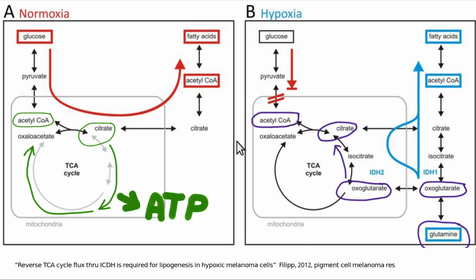because it's the truth. Okay, so anyways, here's a Krebs cycle in the mitochondrial matrix. And normally it runs in a forward direction, the characteristic pattern, and that's used to make a lot of ATP. But cancer can run it backwards. And when you run it backwards, it can be used to pull off intermediates and use that for biosynthesis.